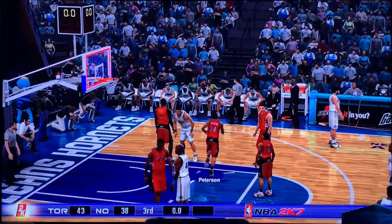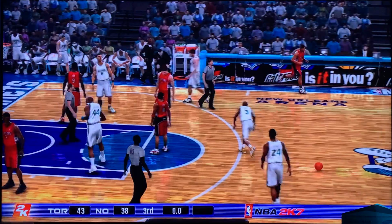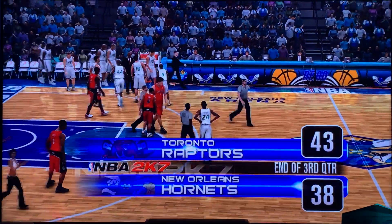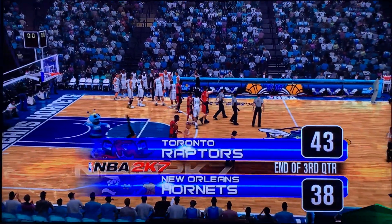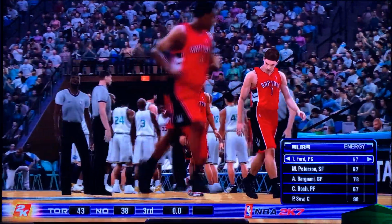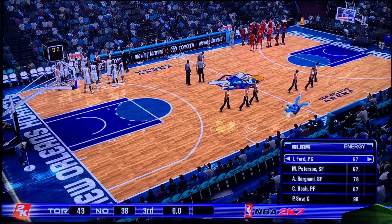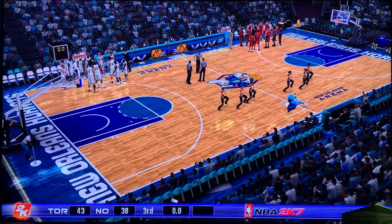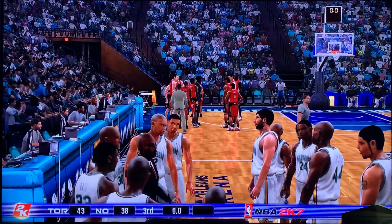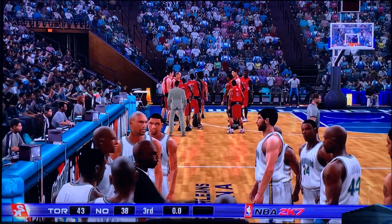Jackson pulls the trigger. Misses the buzzer beater. We're at the end of the third quarter with the score 43-38. Bargnani came to play, Kenny. 17 points and 4 assists. Yeah, he's having quite a game, isn't he? He's not considered one of their top players, but he's made a major contribution. All right, the fourth quarter should begin momentarily.